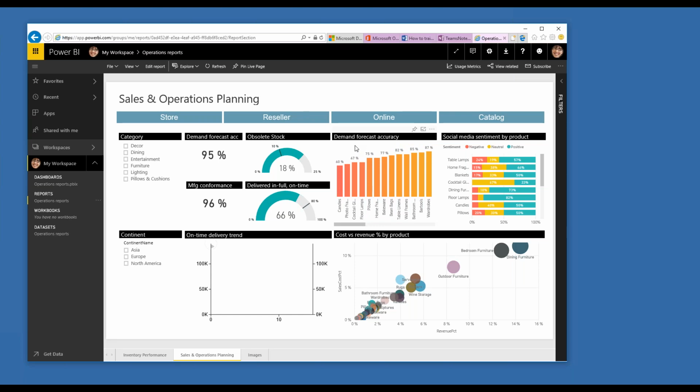So over to the right in the social media sentiment by product chart, we can see that the sentiments for candles is somewhat mixed, which could be related to their poor demand forecasting and orders not being fulfilled. So again, we've got that feed coming in, connecting to whatever applications or services that are gathering that social media sentiment and allowing us to get immediate feedback about our business.